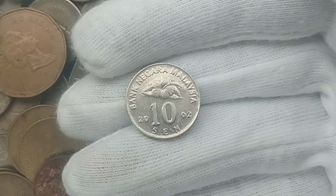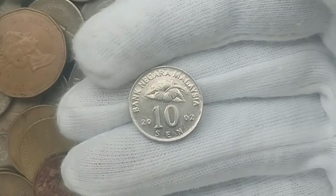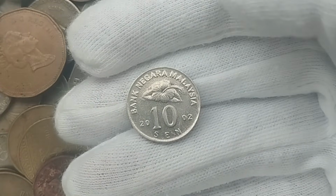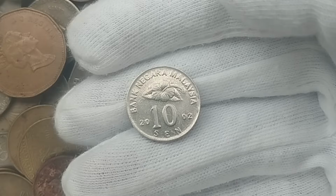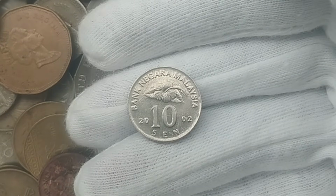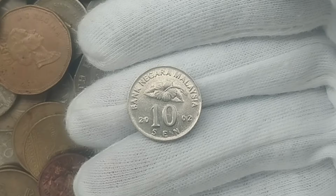But the true beauty of this side is the hibiscus flower, proudly engraved to remind everyone of Malaysia's national identity. The hibiscus, known locally as Bunga Raya, is the national flower, chosen for its beauty and its representation of unity and strength. By placing this flower directly on the obverse, Malaysia successfully connected the coin to its people and culture, turning everyday transactions into moments of national pride.